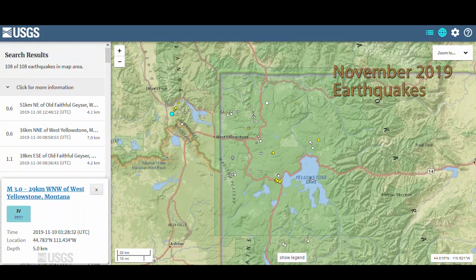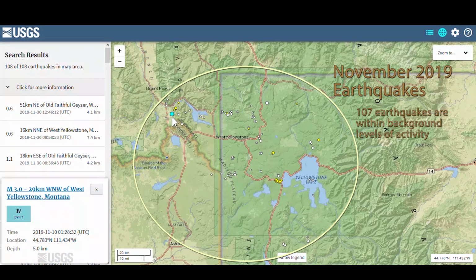During the month of November, the University of Utah seismograph stations, which is responsible for the operation and maintenance of the Yellowstone seismic network, located 107 earthquakes in the Yellowstone region. The largest was this one right here. It's a magnitude 3.1 that occurred outside the park, in fact just west of Hebgen Lake.